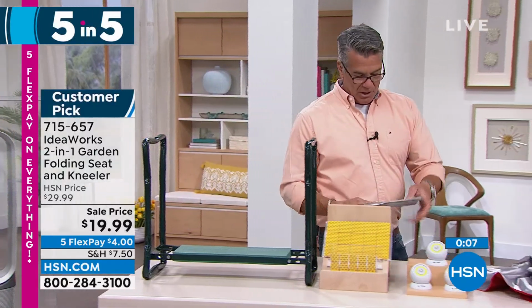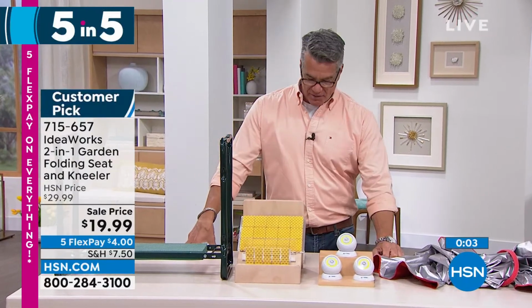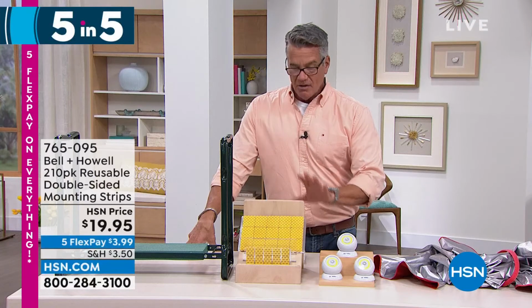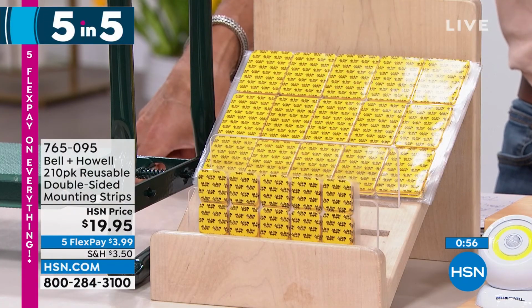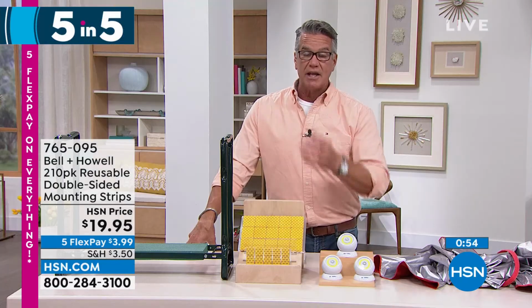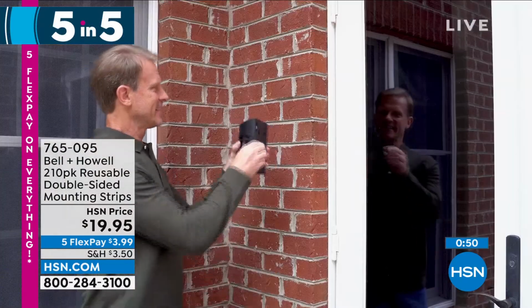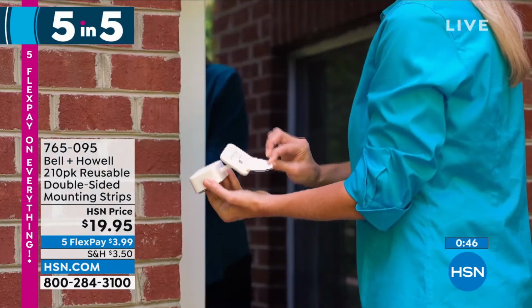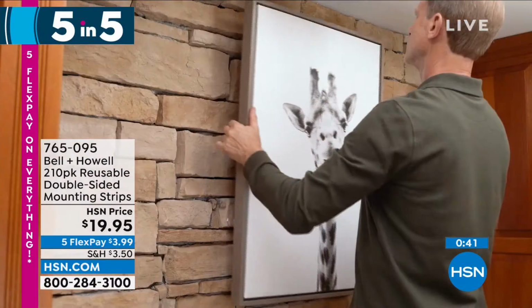Okay. One of my favorite all-time items right here, too. It's hard. This is one of those shows where I love everything, okay? This is our reusable, what we call alien strips. These things are the most amazing product. Whatever you want to stick one thing to another and you don't want to use glue, use alien strips. It's nanotechnology. They're actually suction cups. I've never seen any kind of tape or glue that works on brick or cement or stucco. This stuff is amazing, and it's reusable.